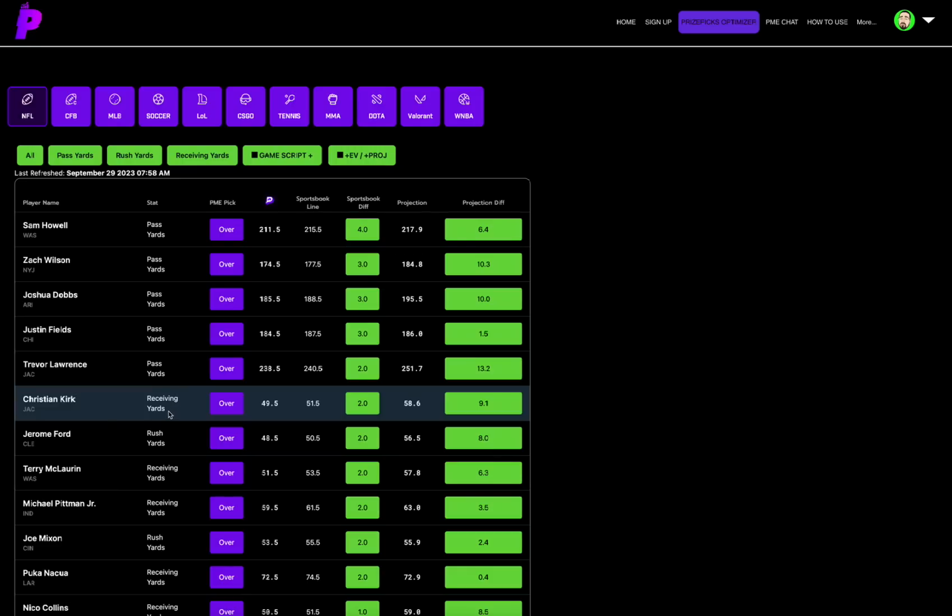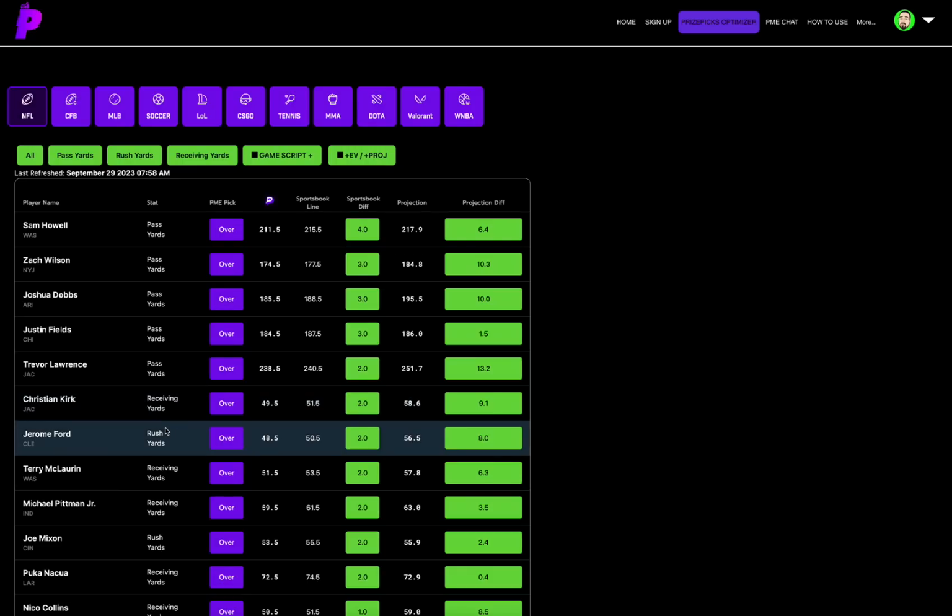But yeah, Christian Kirk's over receiving yards is in a great spot there. Rushing yards, Jerome Ford is looking good for his rushing yards spot here.